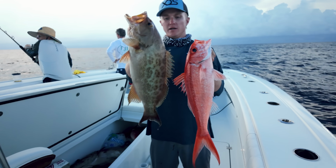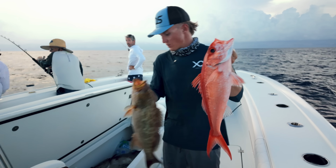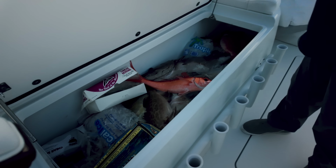Another one to add to the variety, scamp and a queen in the same depth. That's the cool thing about fishing the 500 foot range. Find a bunch of different species all in the same place.